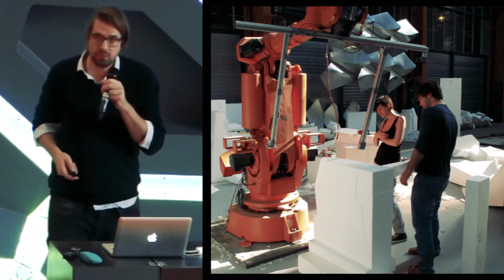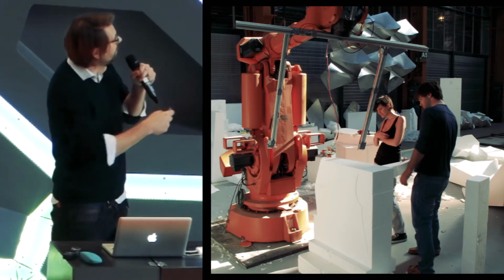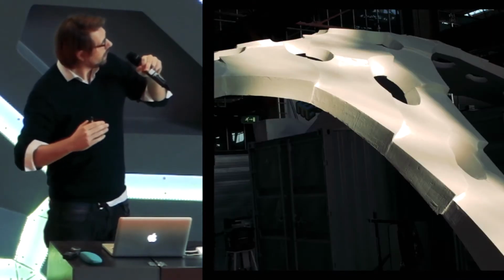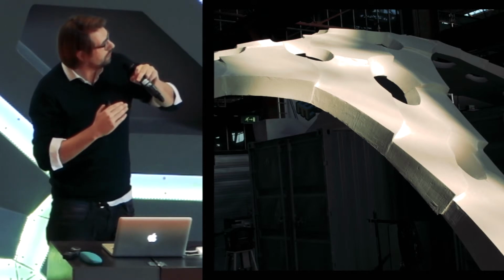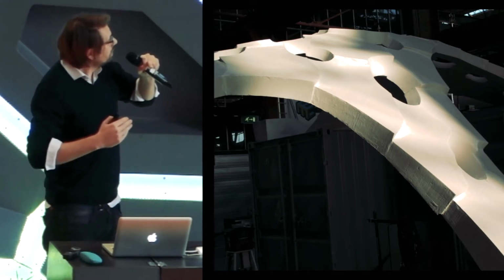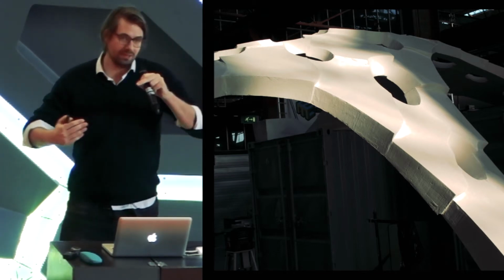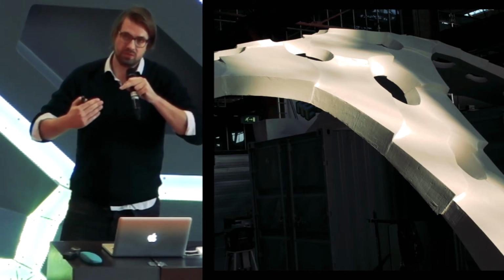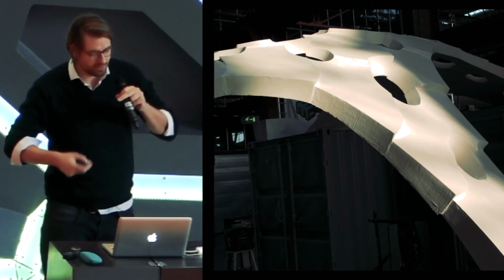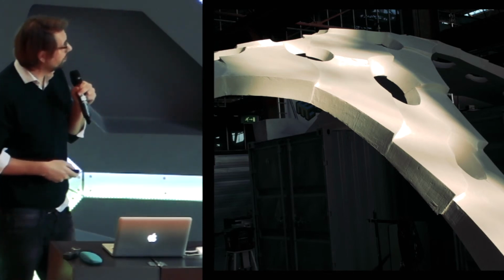So I mentioned before that we utilized this Rhino Vault in this project. Here you see the faces of the elements are normal to the thrust vectors of the building, of the pavilion. So foam, EPS foam, can deal with a lot of compression strength. So the design was optimized such that only compression forces acted upon the structure.